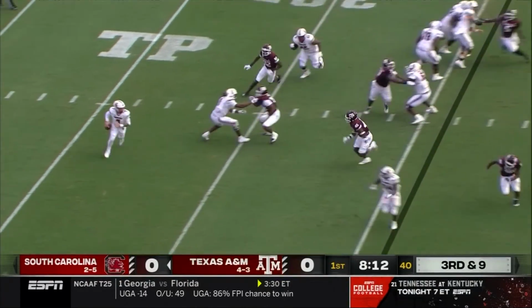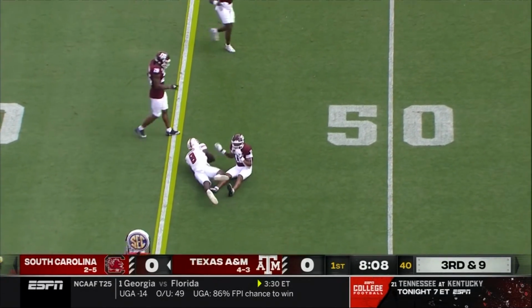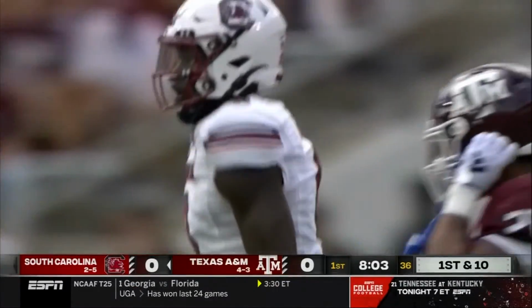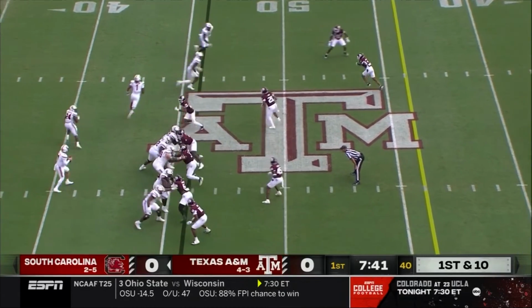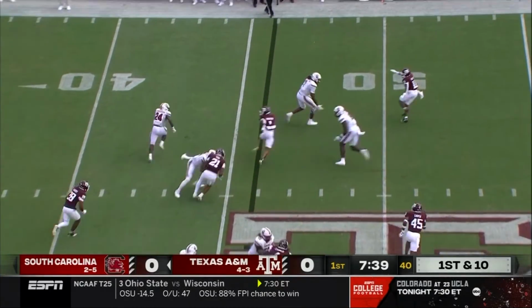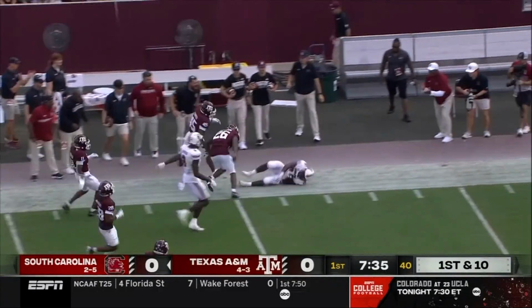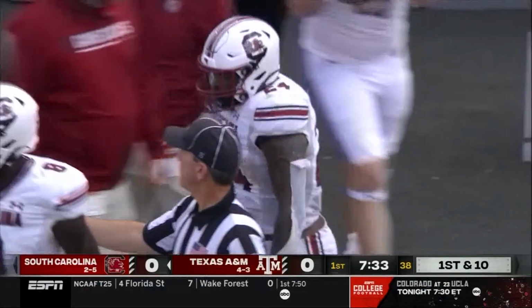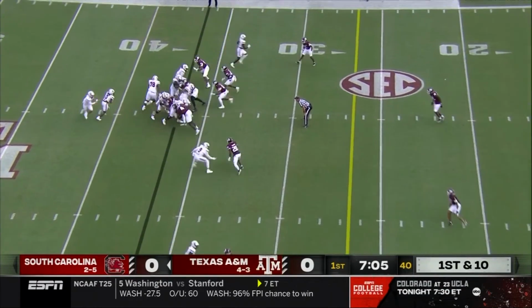On 3rd and 9, Rattler complete, and he went right back to Harbor, and Harbor finds atonement. And he will play at a very, very high level. Out of the backfield, complete to Anderson, trying to get to the edge. Turns it north-south, picks up the 1st down, and then some. They found something with him. Picked up 18 yards, first down.